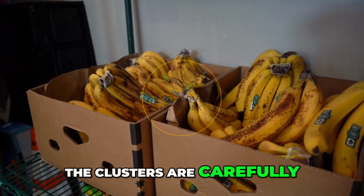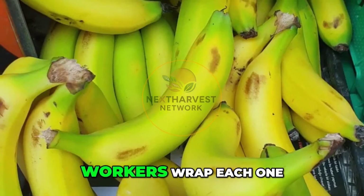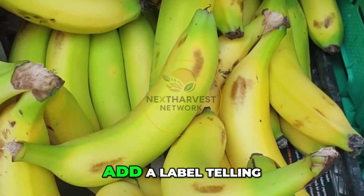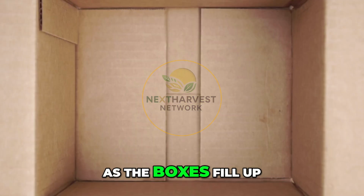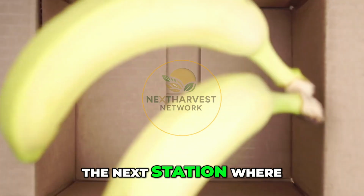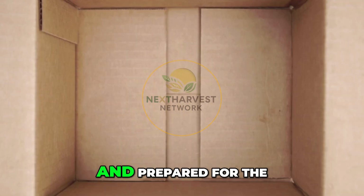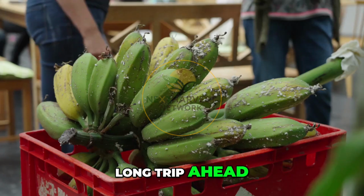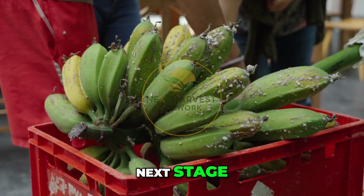Next, the clusters are carefully placed into boxes that are cushioned with liners to protect them. Workers wrap each one in protective sheets and add a label telling where these bananas were grown and where they're headed. As the boxes fill up, they move along to the next station where they are sealed, stacked neatly onto wooden pallets, and prepared for the long trip ahead. And then they wait, neatly stacked, labeled, and ready for the next stage.